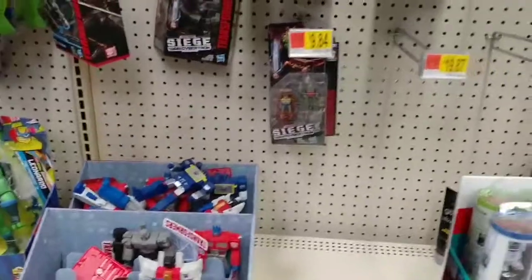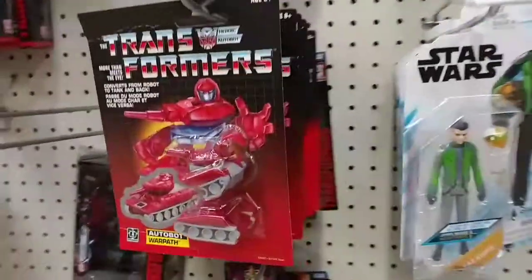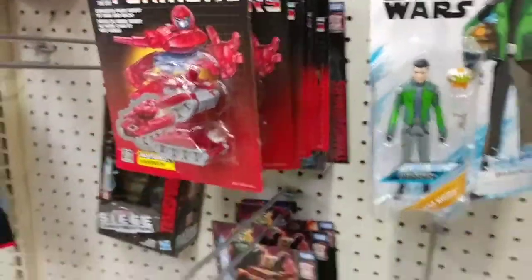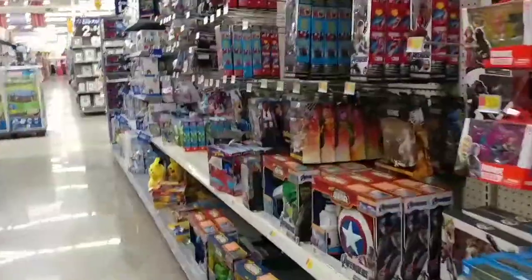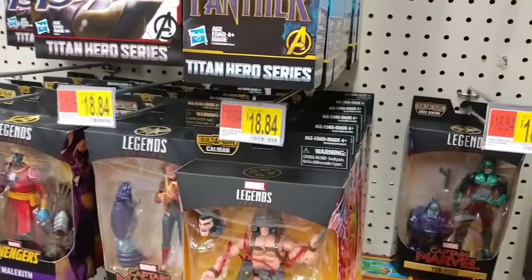Let's see what's on the pegs. Got some reissue Warpath, two of them. There's the Gears. I've already got these guys. So there's not really much out right now that I really want. I'm waiting for the Soundwave G1 reissue and the next wave of Siege. Still interested in these guys, though. Might have to grab some.